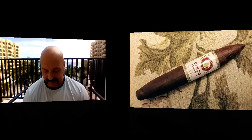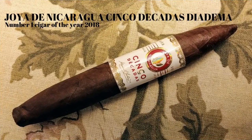And we're up to number 1. This cigar I had just recently, but it was quite amazing, and I liked it so much I bought a box of it also right after I reviewed it. The Joya de Nicaragua Cinco Décadas Diadema. A 6 by 54 Diadema, which I reviewed just in early December.